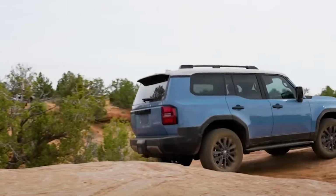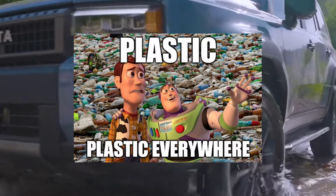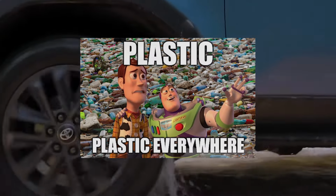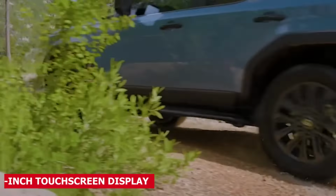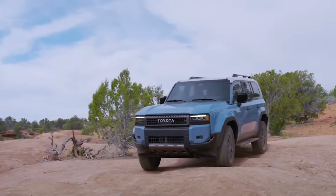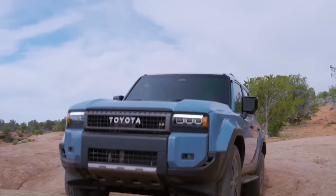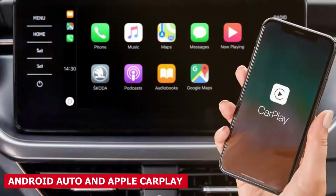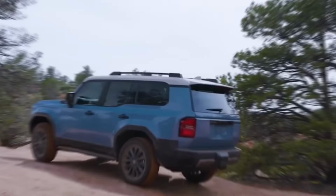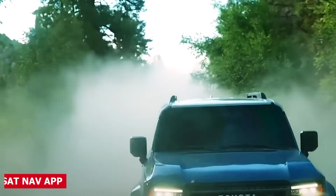The infotainment system works well, and there are plush materials to hand, but there are lots of scratchy plastics lower in the cabin. You get a 9.0 or 12.3-inch touchscreen display, depending on the trim level, and this works really well. You also get Android Auto and Apple CarPlay integration, and these give you access to an app that's essentially an off-road sat-nav for finding your way around the countryside.